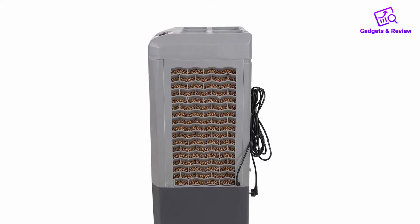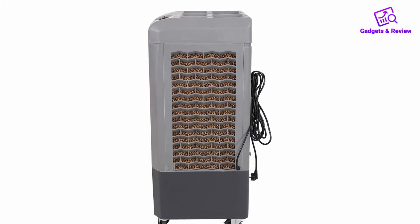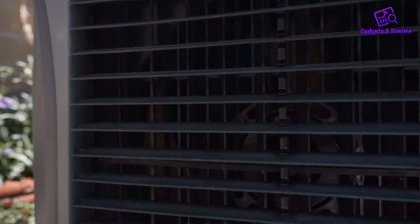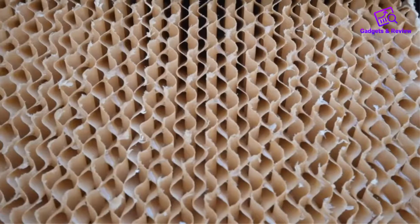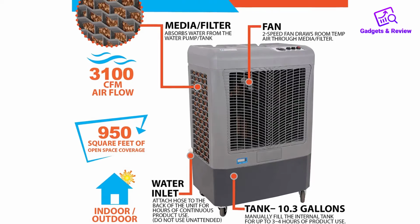To pull this off, the company increased the overall size of the air intake area and used their patented axial prop. The 250W system produces 3,100 cubic feet of air per minute, but only measures 25L x 17W x 37H, with a weight of 40 pounds. It's rated for areas up to 750 square feet or smaller.